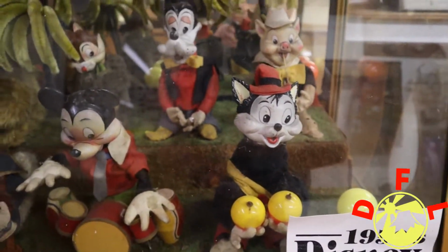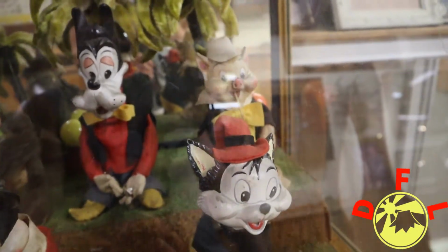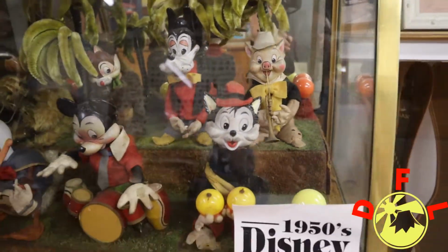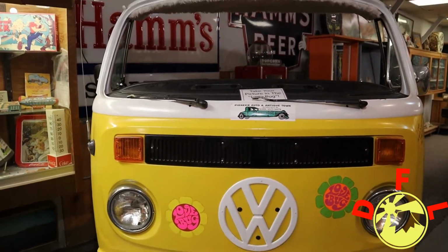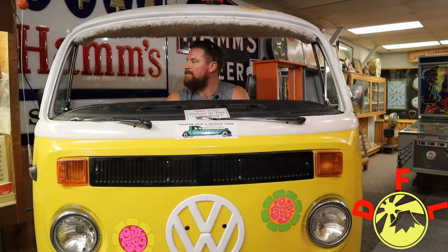If I'm getting those. Felix the Cat and Porky, I guess, to be honest, I'm not sure if it's Disney or if it's Warner Brothers. So I might be wrong on the names on those ones. And here you can take a picture in the love bug. Where are we headed? Are we there yet?